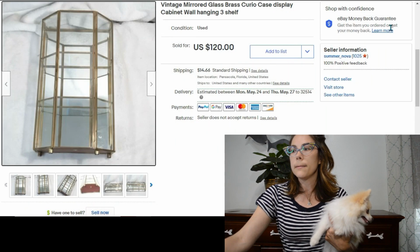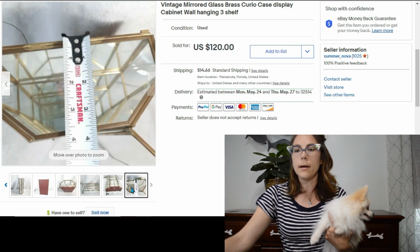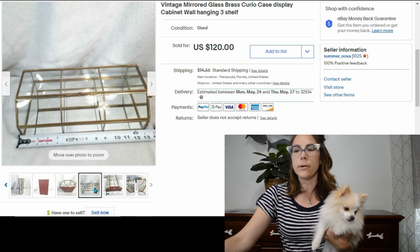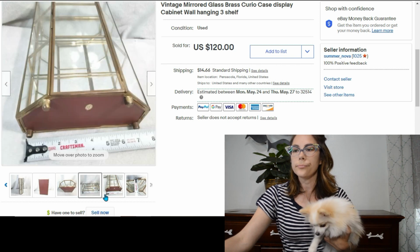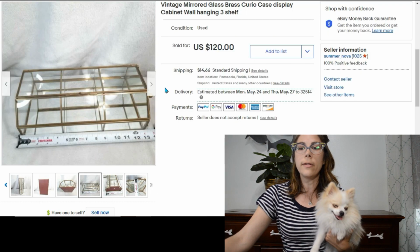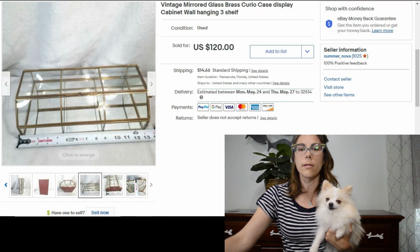But somebody paid $120 for this. And let me see, here's the measurements here. It's not very big at all, only about 13.5 inches. But somebody paid $120 plus shipping for this. So if you see anything like this, people are definitely looking for these. They also make good jewelry cases or jewelry displays.